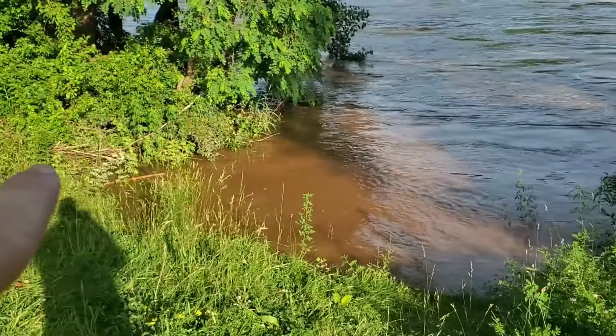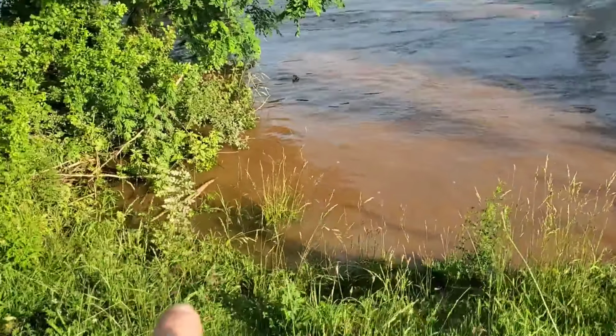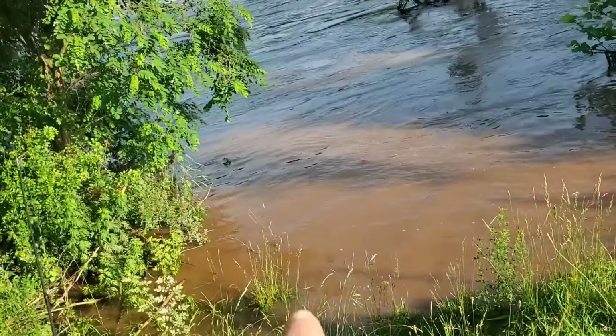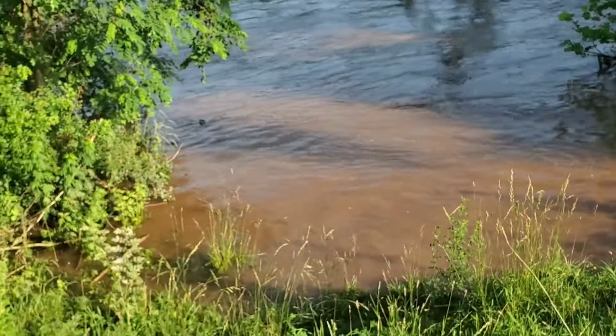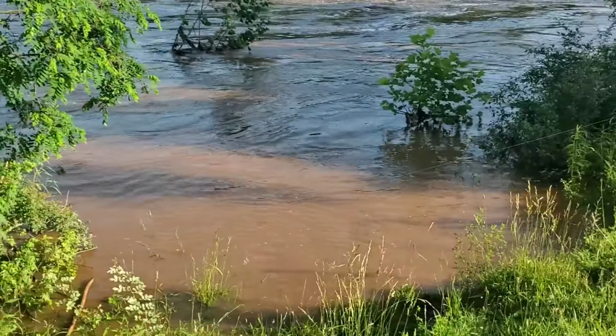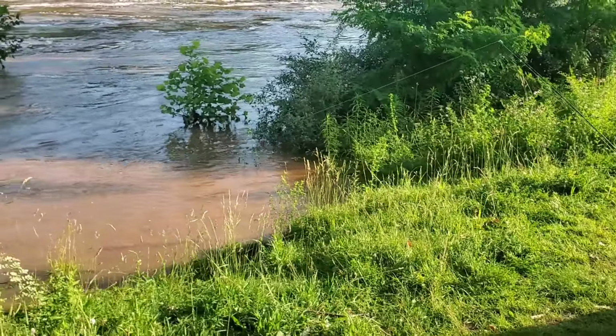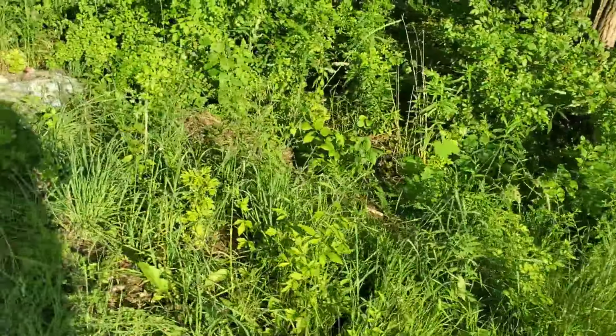So anyway, I have a rod just soaking here. I don't know if you can see it. I got a worm just out there in that little hole. I'm gonna see if we have any luck here. I'm not expecting to, but I just wanted to give it a try and see what happens.